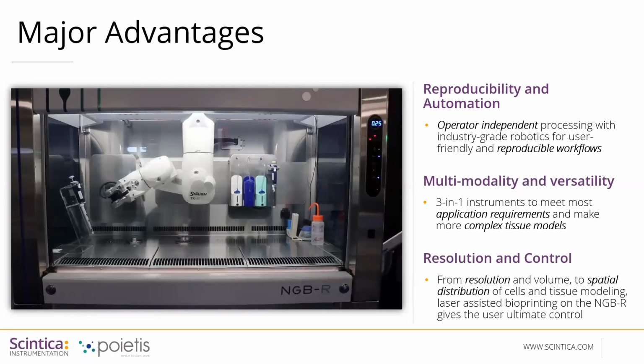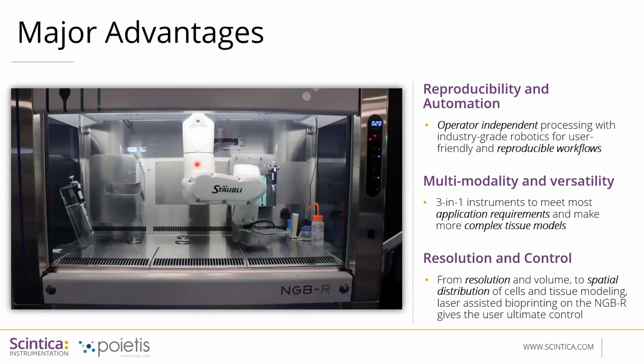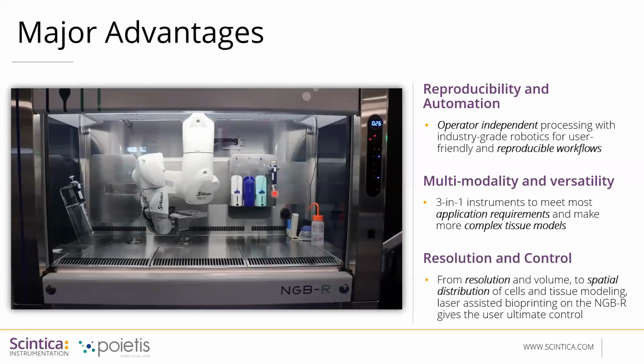In the center of the instrument is this robotic arm. Just let me turn on my laser for us. So you can see the robotic arm in the center. This is an industrial grade robotic arm with very high precision. So it's moving the plate around between the different printing heads. So we have the laser bioprinting head in the middle, and then we have three different heads which are optional. So you can include different extrusion or inkjet heads here to allow you to print collagen and other extracellular matrix compounds as well.